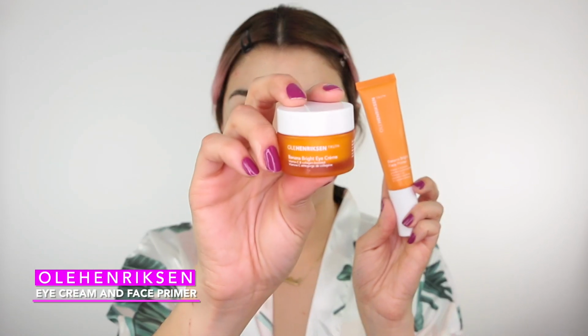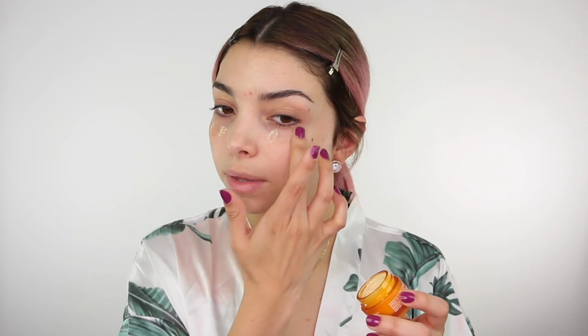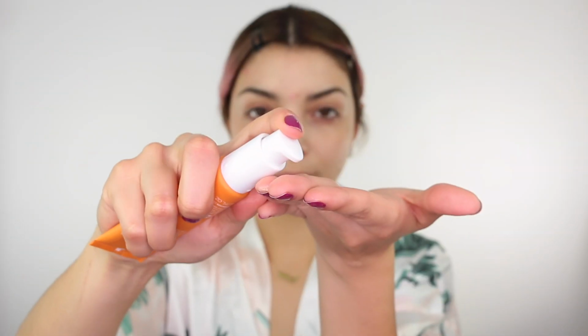Okay fam, so we're going to start off with the skin, and I am going to be using these two products from Henriksen, the eye cream and the banana face primer. And I actually have used these products already, and I absolutely love them, so I suggest you guys give them a try if you're looking for a new face primer.